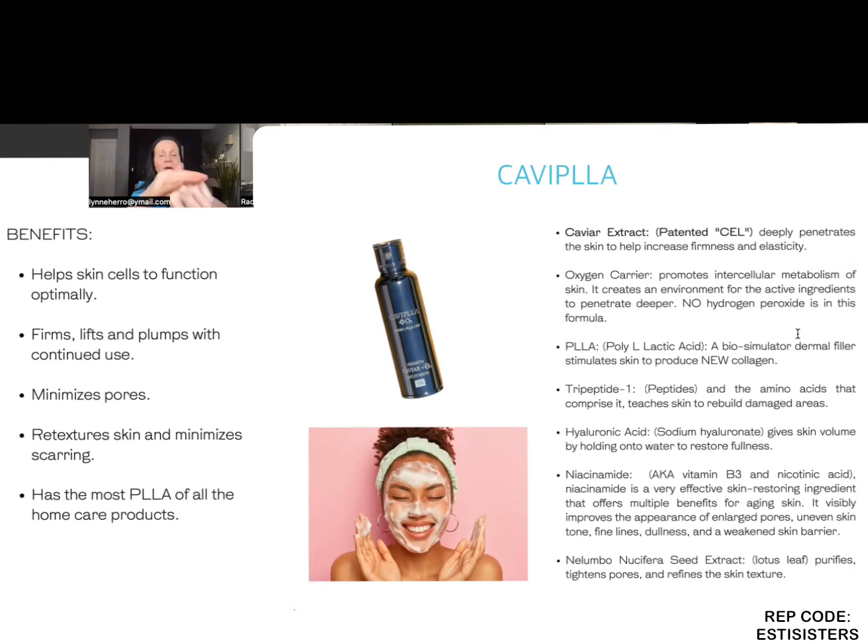So once you have the bubbling up, the client is going to massage in lightly. And sometimes you'll notice that it rebubbles. And then I let it rebubble for a little bit. That's the oxygen carrier that's penetrating the polylactic acid into the follicles. Okay, so a very unique formula. Again, our polylactic acid. We've got growth factors in here as well.